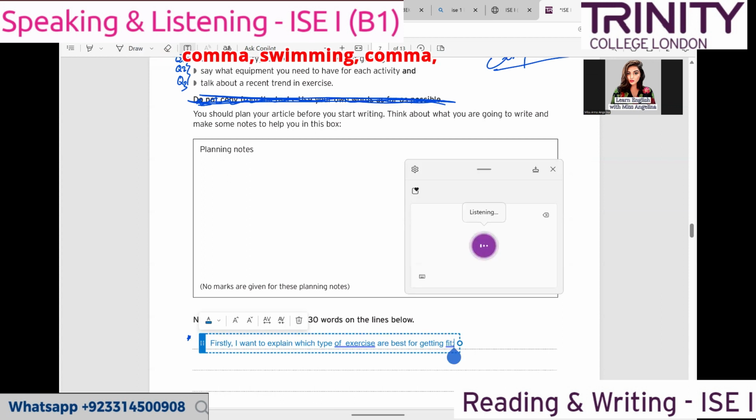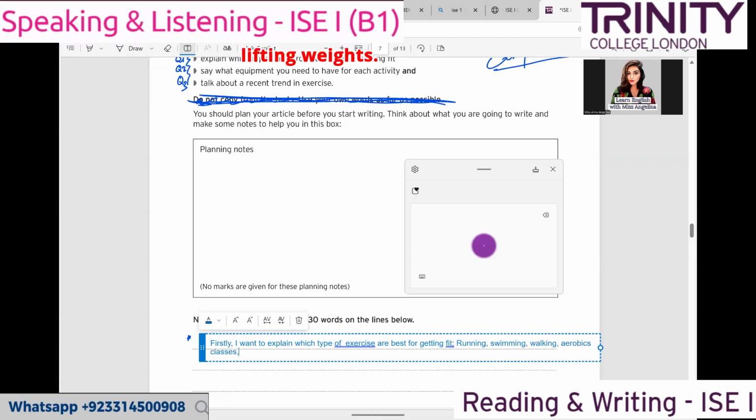Running, comma, swimming, comma, walking, comma, aerobics classes, comma, lifting weights. So we should not add anything from outside, like playing football and volleyball, full stop.